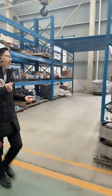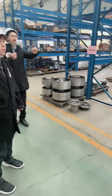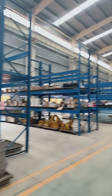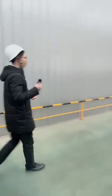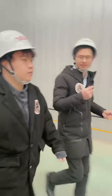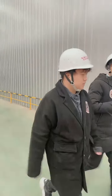And on top of the workshop is our single girder crane. The capacity is from 1 ton to 20 ton for a single girder. Okay, we have had a tech view of our storage area. Now we will go to see our production area for the trolley.